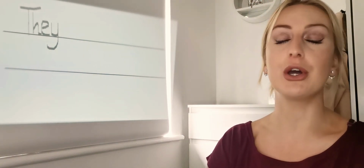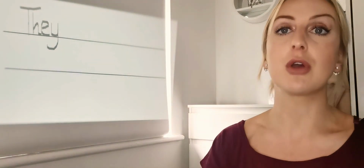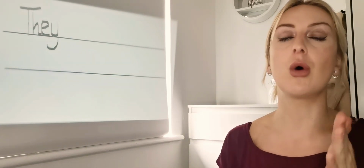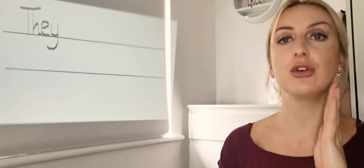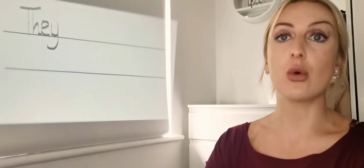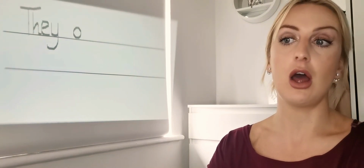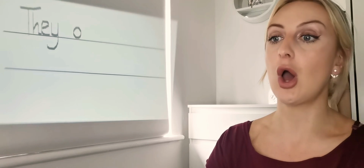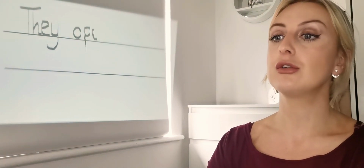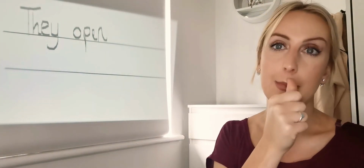So they open. Again, I'm going to use my phoneme mat if I am unsure, and I'm going to say the word and segment it. Open. 3, 2, 1. Open. Okay, so I know it's an O at the beginning, but actually it's just the lonely O, which is making the O sound. Open. And I've remembered again my finger space between my words.